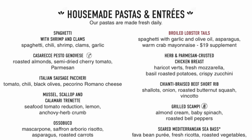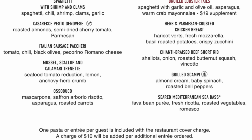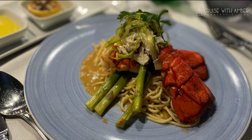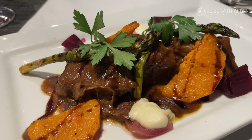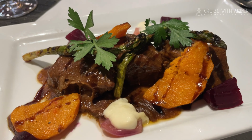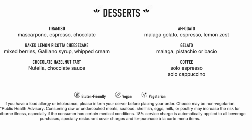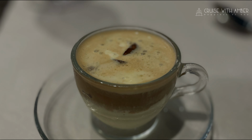Our table of 8 ordered a selection of starters and appetizers, and it was a great opportunity to try many delicious flavours. For my main course, I opted for the Chianti braised beef short rib. This was melt in the mouth and absolutely delicious, so flavourful. And despite the generous portions, I couldn't resist finishing the meal with an affogato for dessert. There's always room for dessert.